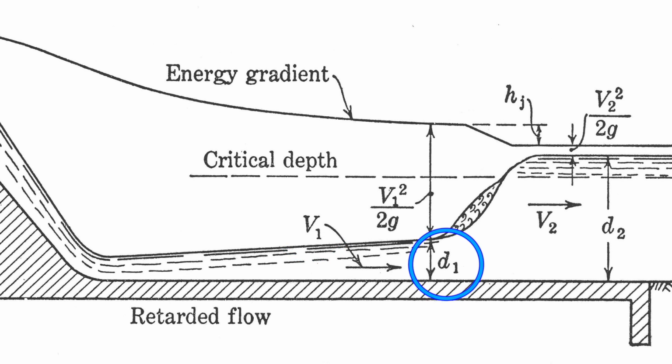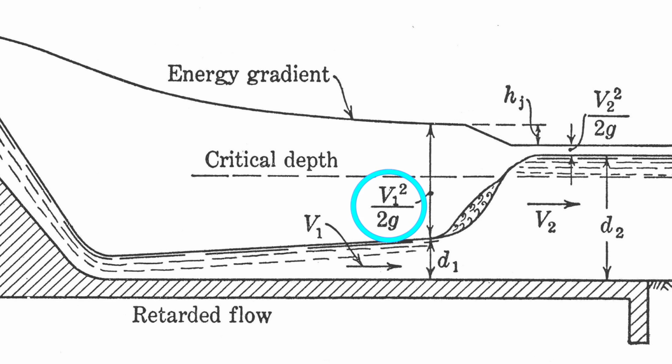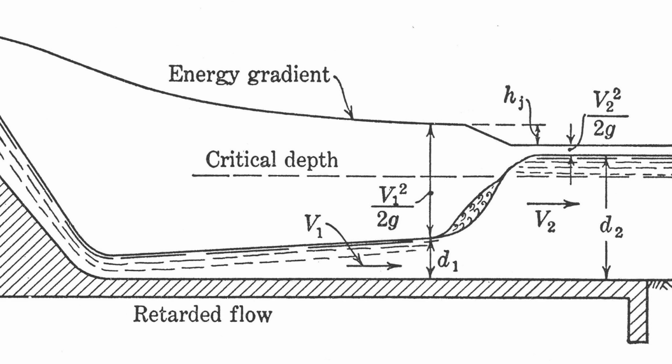as D1. The energy associated with the velocity of the water, a term called velocity head, is shown as V1 squared over 2g. As the water travels downstream and it encounters the flat stream bed at the base of the dam, it loses velocity and increases its depth.